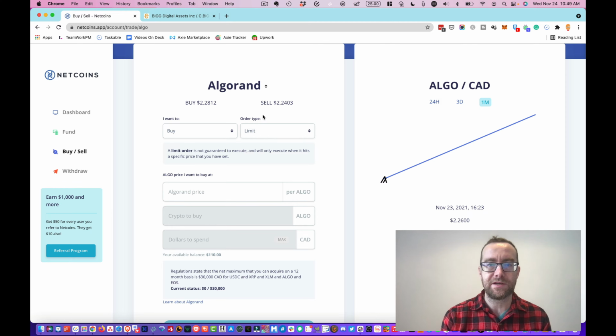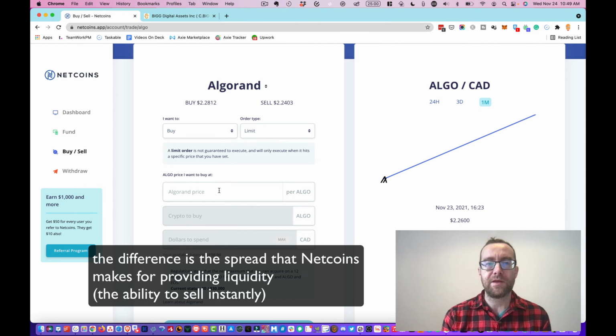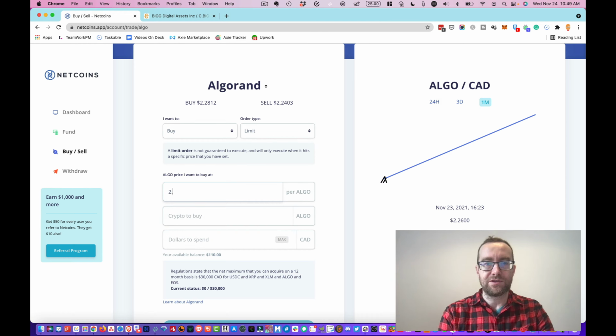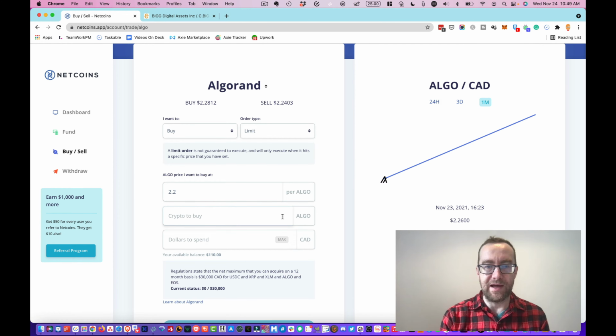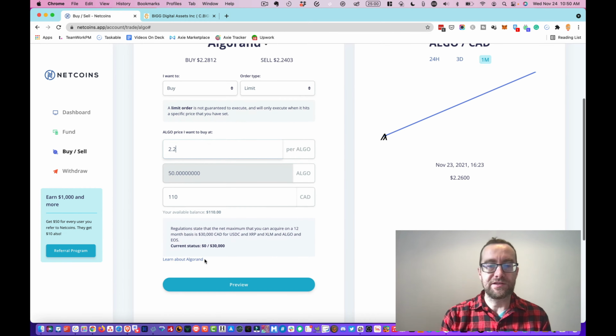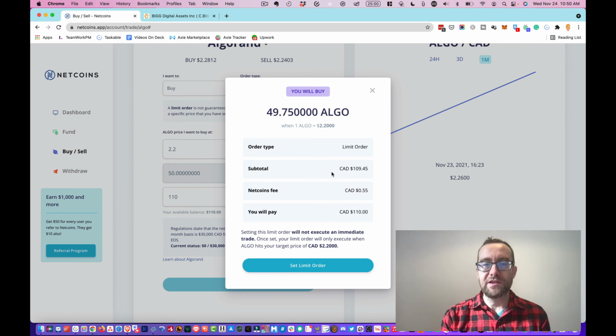Basically, what happens is right now the price, the buy is at 2.28 and the sell is at 2.24. So what you'll do is you'll set a price that you're willing to buy it for, and then you can spend your money, and if it hits that, then it will execute. So in this case, let's say I want to buy it at 2.2, and I wanted to buy Algorand, and I wanted to spend, let's say, the maximum dollars, then it will fill that out with 50 algo at 2.2. So what this means is that if I place this order here, I'll hit preview, what it's going to do is a limit order. So there's going to be that small fee there. So I'm going to pay 110, and basically I'm using 109.45.